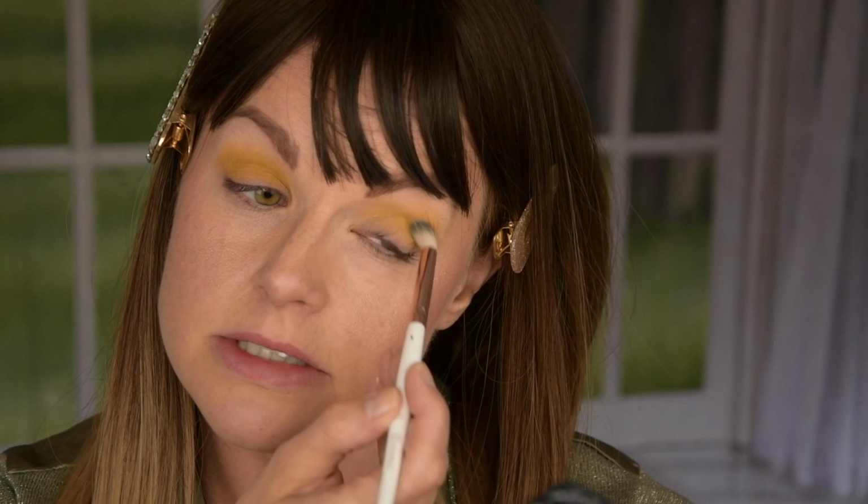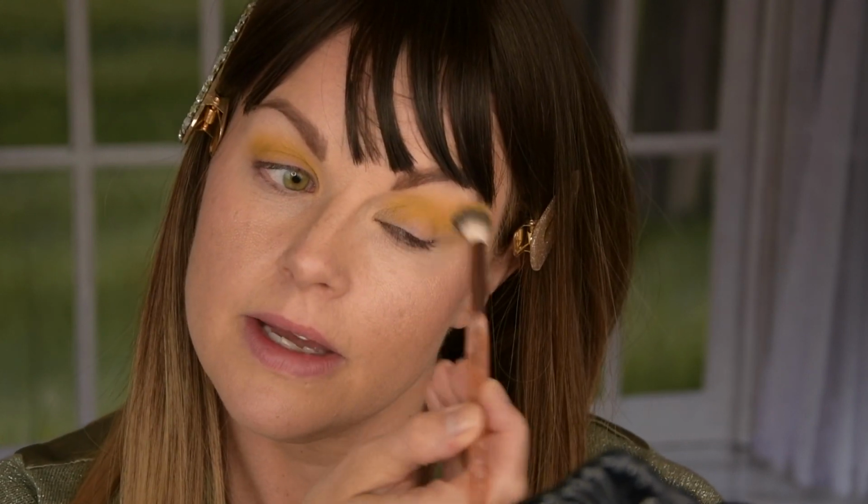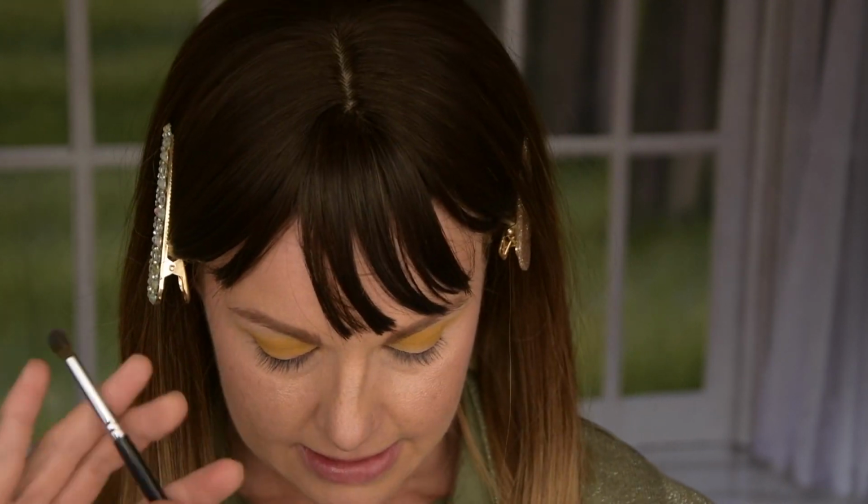This is not that dark actually, but it is pretty. It gives a little more green to this crease. Taking the first brush we had and just blending this out a little bit. I'm very sloppy here, as you can see. Okay, love this. Let's take a smaller brush.